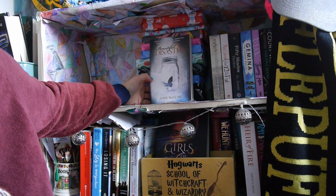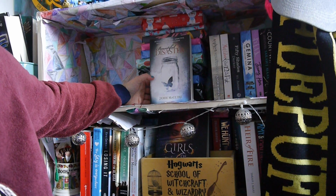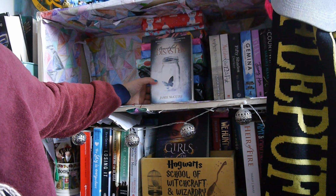So I have Beautiful Disaster by Jamie Maguire. Again, another book that I have owned for several years now and haven't read. This is a new adult book. I'm very intrigued by this actually, so I'm hoping that I do enjoy it this year.